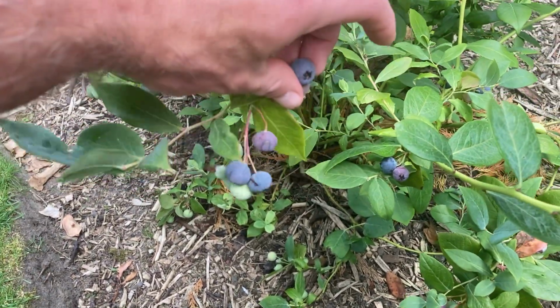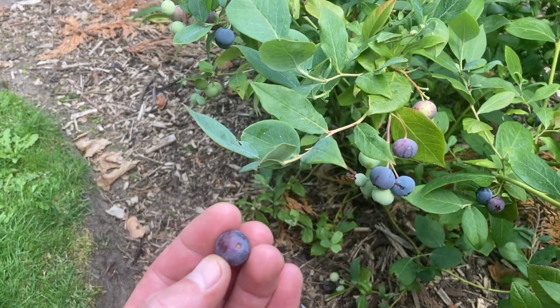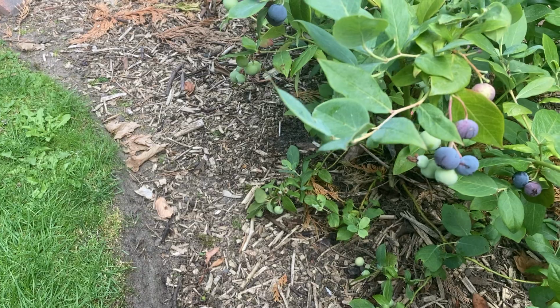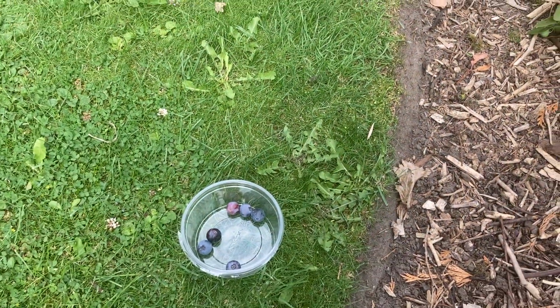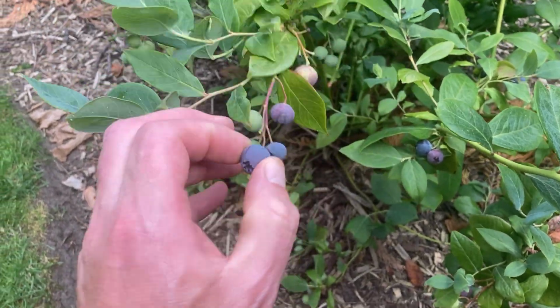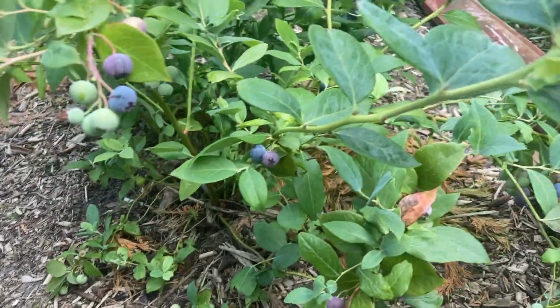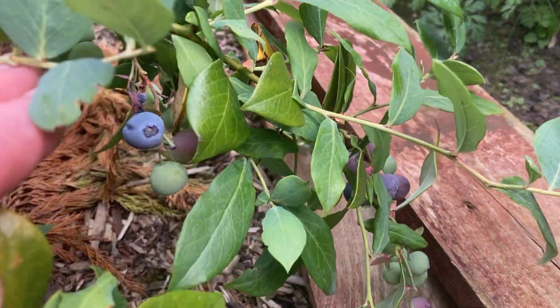Some of them, if they're not completely blue, it doesn't matter, because blueberries do ripen when you take them off the plant. So if you leave them in this little bowl, they'll just ripen naturally because they've got other ripe fruit around them. And with a little bit of time, and if they're in the sun, they'll naturally start developing more sugars inside themselves and become ripe.